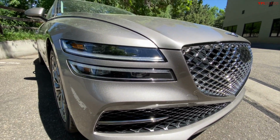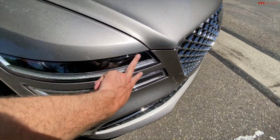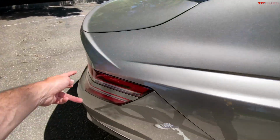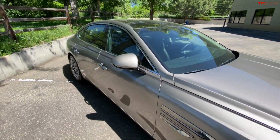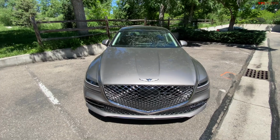The big distinction that the Genesis holds are the headlight designs. We've got these two horizontal streaks that start in the front, continue along the sides, and then ultimately finish in the rear. This is the new Genesis design language we see in the G90 and the GV80 SUV, and in fact the G80 and the GV80 SUV share the same platform, which is kind of interesting.